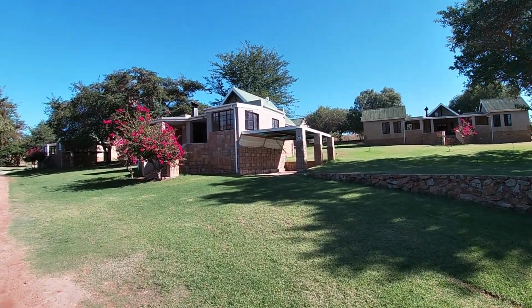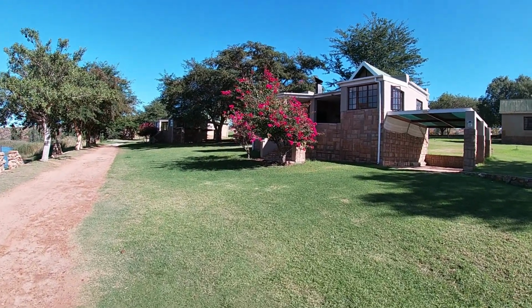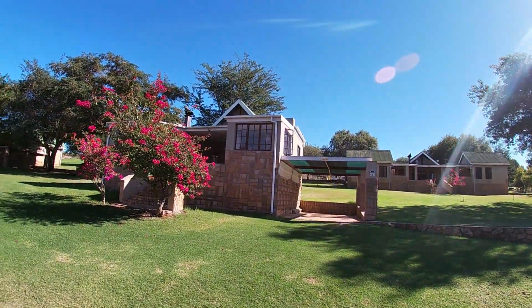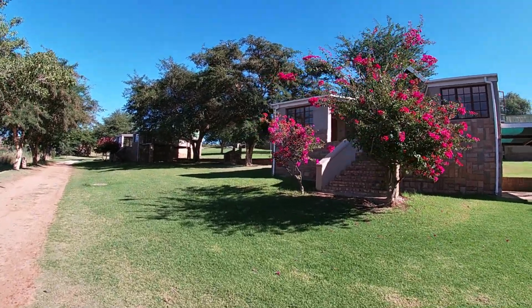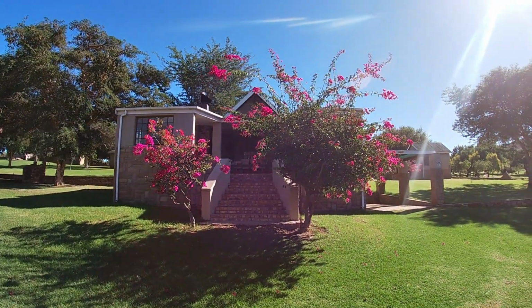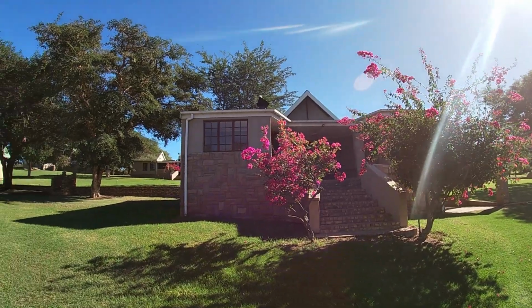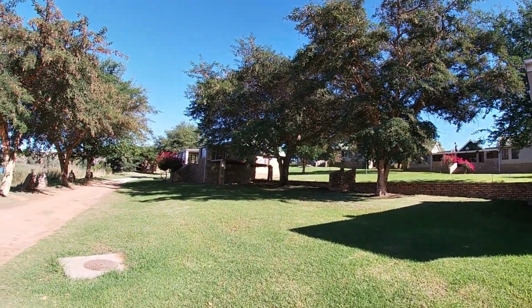These are some of the chalets they have. All different sizes, sleeps different amounts of people. Some of them also have hot tubs. All of them have this undercover braai in the middle of the seating area. This place is absolutely awesome!